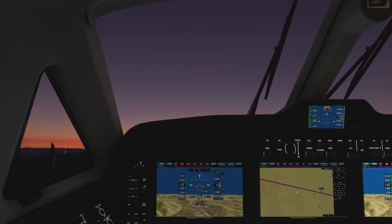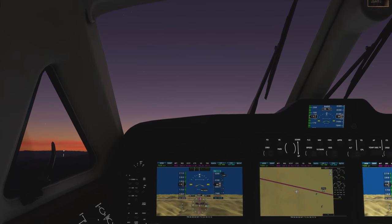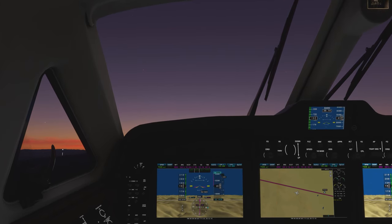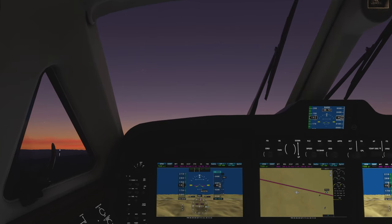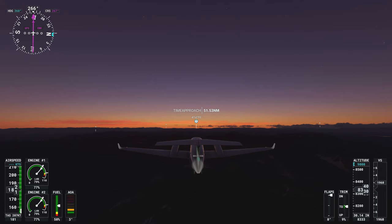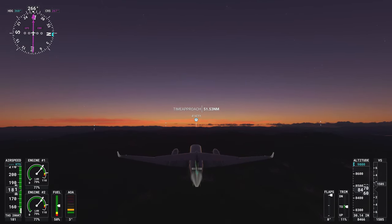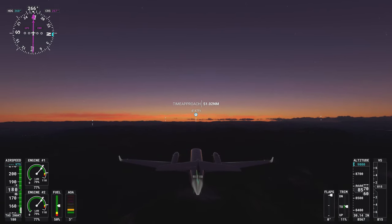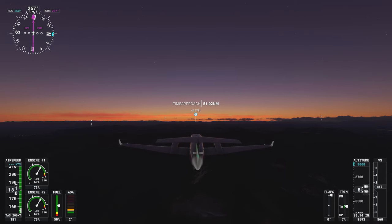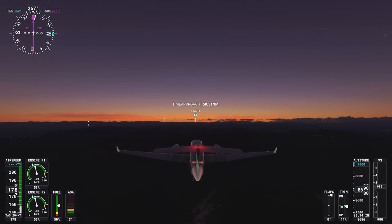You can get a sense for the layout looking at the Garmin, but I can't tell how that relates to where the airport actually is. Airport's at 4,000 feet, so that tells me something. Okay, I'm gonna pull the throttle back. Drain off a little bit of speed.